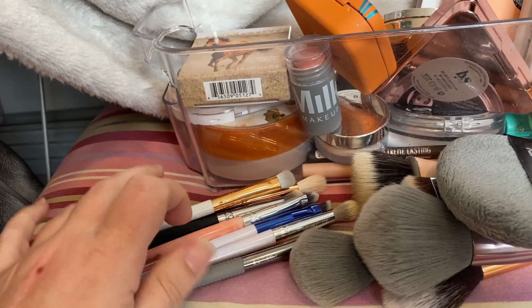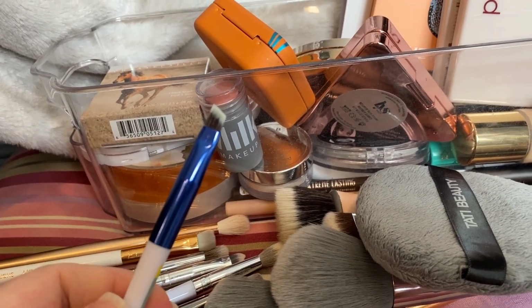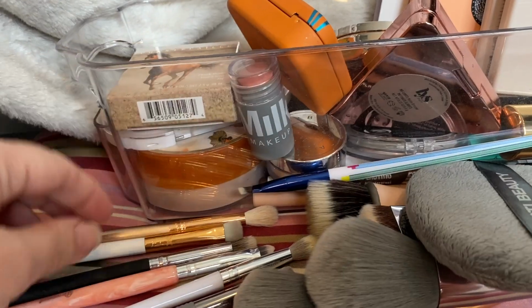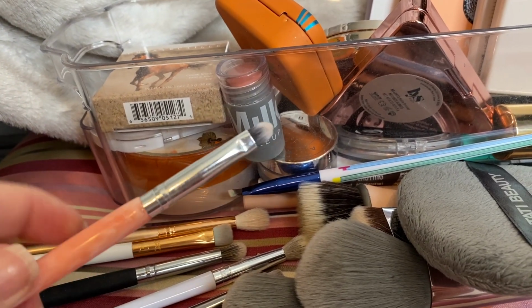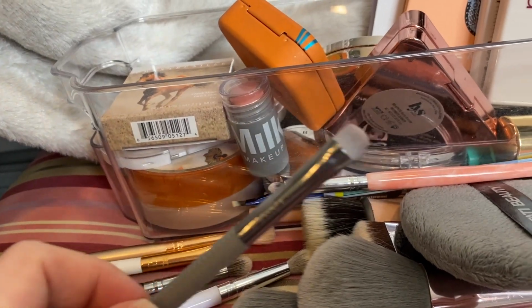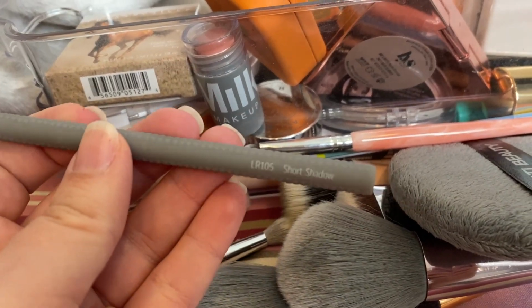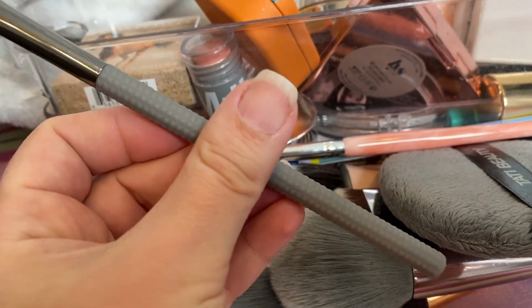So I definitely like to have a liner brush for underneath the eyes, or if I like to do shadow as a liner across my upper lash line. And then I've got this one for an inner corner highlight, because I like a little tapered brush that can get in there. And then this is to smudge out shadows underneath my lower lash line. So this is, I think, LaRousse brush. LaRousse? Are you LaRousse? I think you are. I don't know why I can't see it.